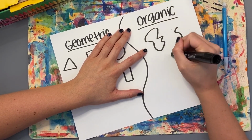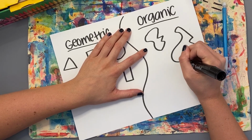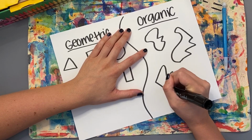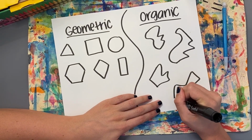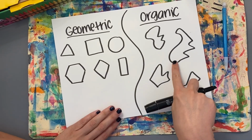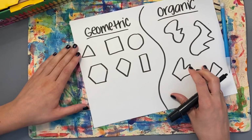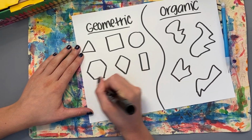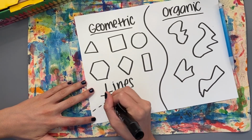Shapes that might start with a line, like a wavy line, a straight line, maybe a zigzag line. There's no right or wrong way to draw an organic shape. So Kandinsky included both organic and geometric shapes in his art. He also used a variety of lines. So we will be using lines in our art too.